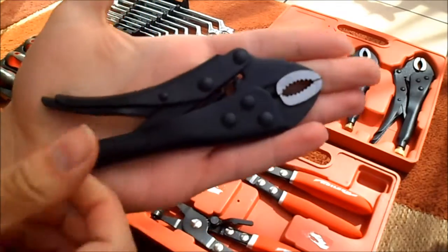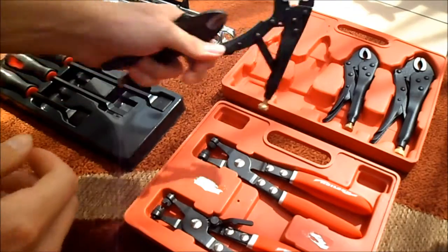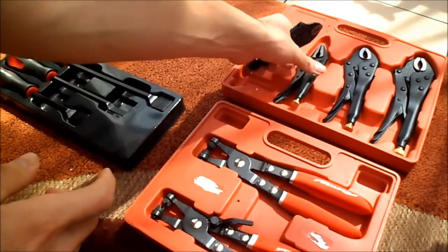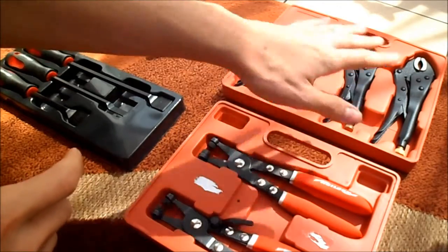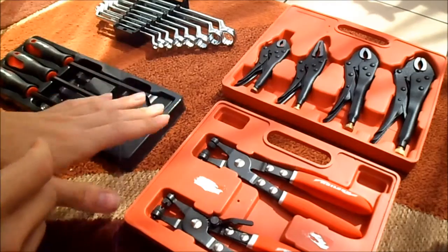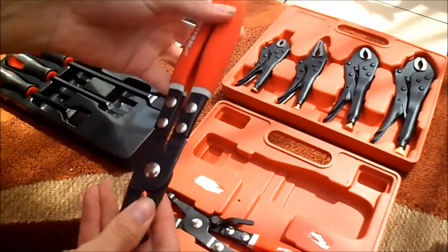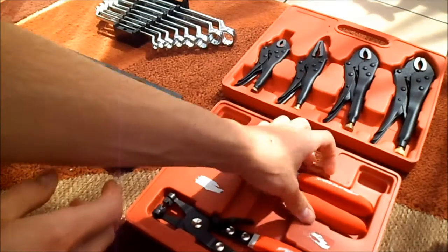You get these really tiny ones. As you can see, they're a lot smaller than my hand. You get another pair of tiny ones, but the needle nose ones. And so this is not going to turn into a tool review, but you get the drift. These all work fine. I've tried them all out and they all work absolutely fine. They do their job, which is awesome. These pliers, again, awesome. They do the job, nothing wrong. I can't complain about them at all.